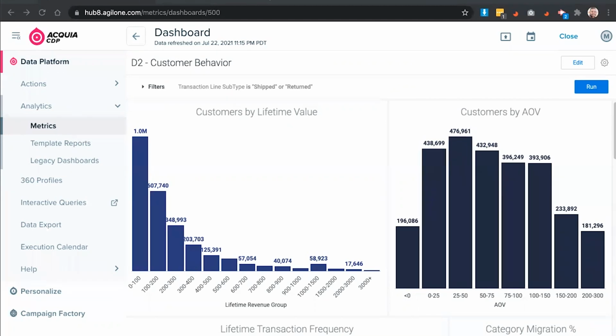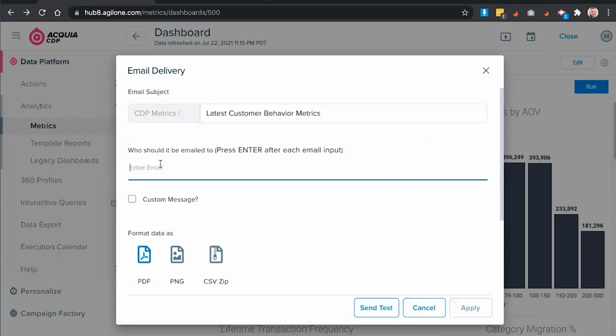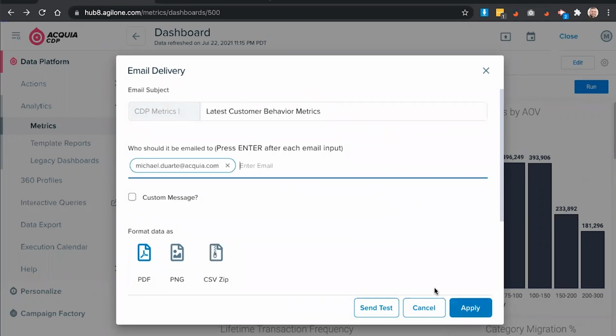Amira's boss does a lot of traveling, so being able to consume this great data on the go is really important. So Amira is going to go ahead and make sure this report is sent out to him on a recurring schedule. And she's able to do that very easily, leveraging the Acquia Marketing Cloud interface. We'll just make sure that this email has a good subject, and we'll make sure that we have the appropriate address to send this email to every month.